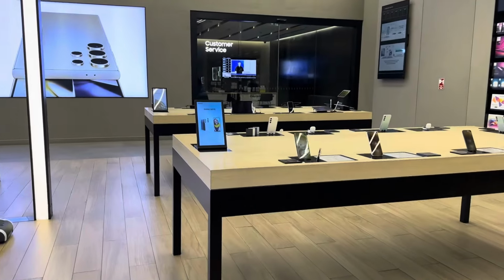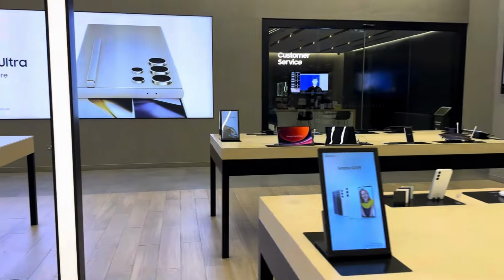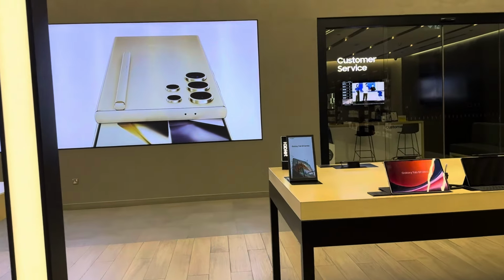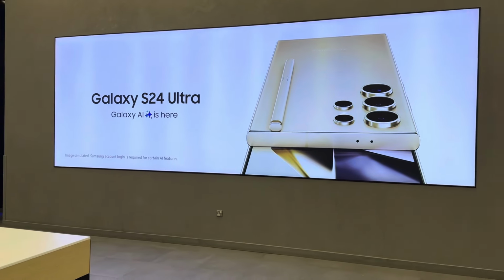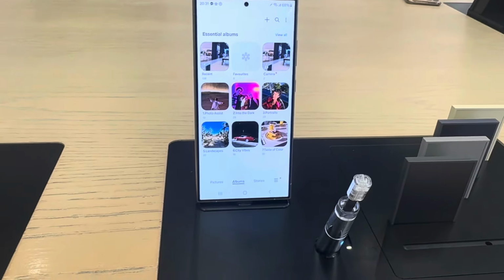I should show you some of them as well, but अभी हम देखते हैं. ये देखिए screen पे भी आपको नजर आ रहा है. This is the device जिसको हम check करने आए हैं. So let's go and check it out.